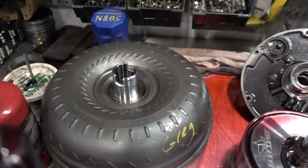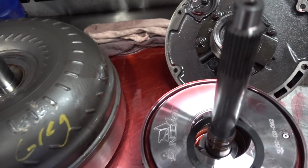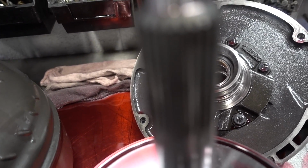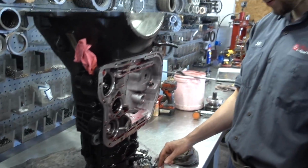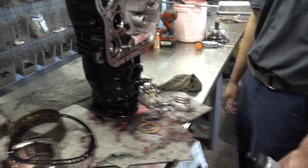Alrighty, well, that about wraps it up. The converter and the input shaft look good though, so we'll be able to save a bunch of stuff. Thank you, John. You're welcome. As always, I'm sure we'll talk soon. Yeah, man. Thank you very much.